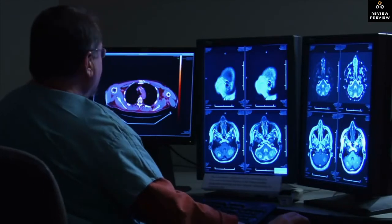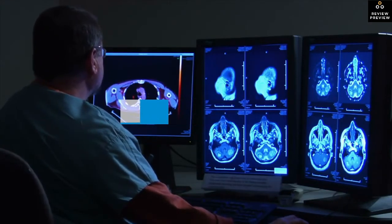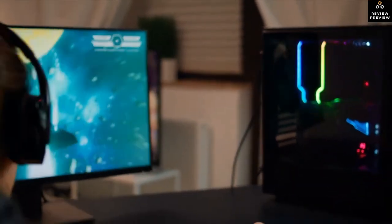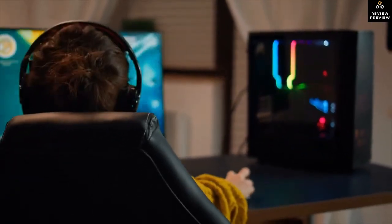Buying guide. Size. The size of your screen plays an important role in how nice things look on your display at your chosen resolution. What this comes down to is PPI, or pixels per inch, and you want this to be as high as possible so that everything looks nice and crisp.